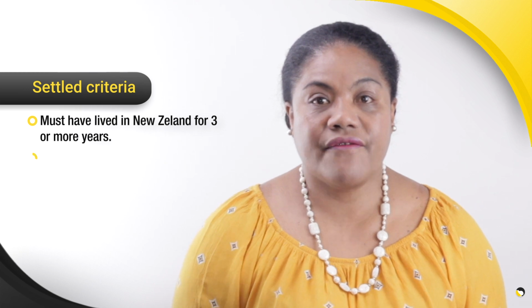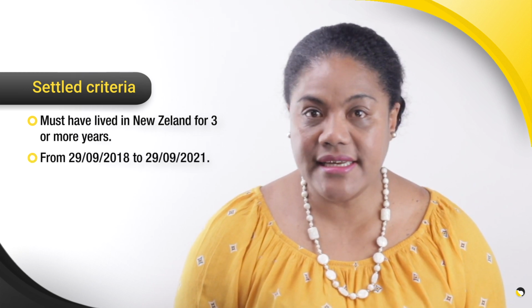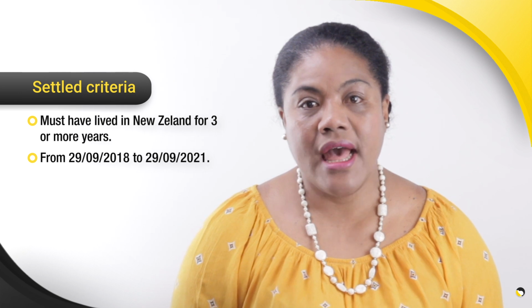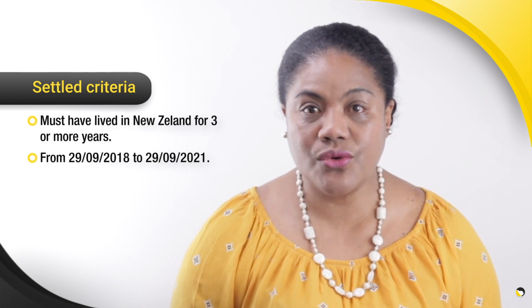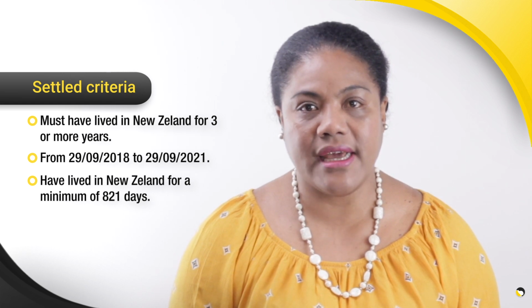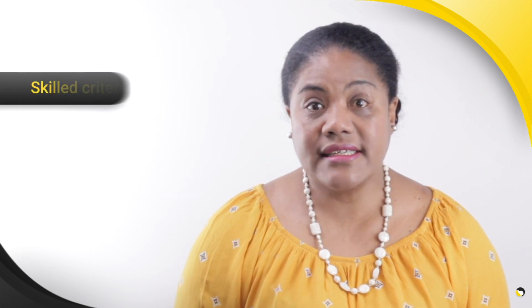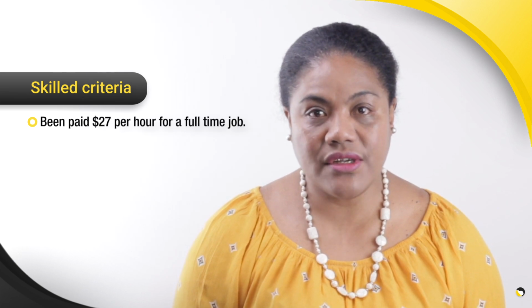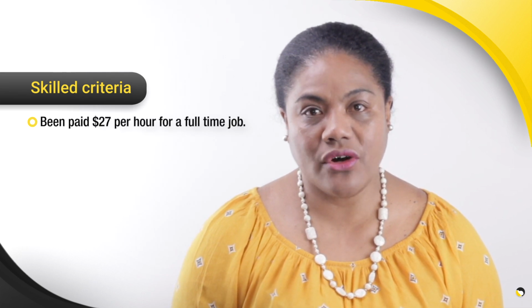As explained, you only need to meet one of the three requirements. Under the settled criteria, you need to have lived in New Zealand for 3 years, from 29 September 2018 to 29 September 2021. And in between that time, you should have lived in New Zealand for a minimum of 821 days. Under the skilled category, you need to have been paid $27 per hour for a full-time job.